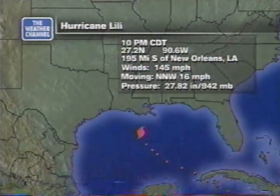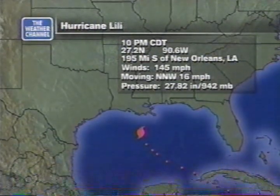Well, we here at the Weather Channel have been in alert mode all day long due to the extreme danger that Lili poses to the Gulf Coast. Lili is a concentrated and powerful hurricane, and it'll make landfall about midday on Thursday. Here's the latest information on Lili and the location.